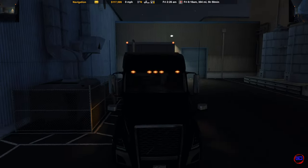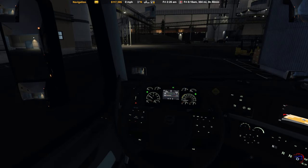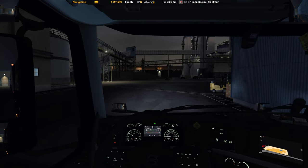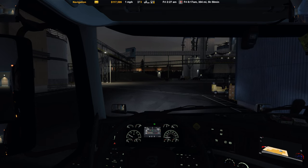We are in the mobile still. I got the trailer hooked up already. Current time is 2:30 a.m. The sun should be coming up in about 30 minutes or so. Get this thing fired up and hit the road and try to make some money. We got 117,000. We need 150,000 to buy a new truck and hire a driver. So let's see if we can work towards that goal a little bit here.